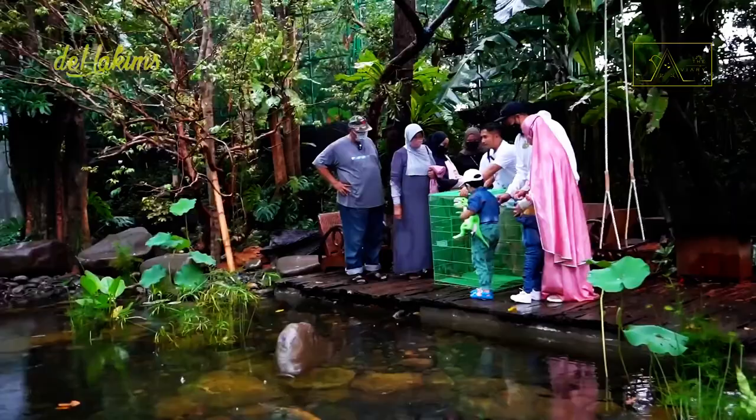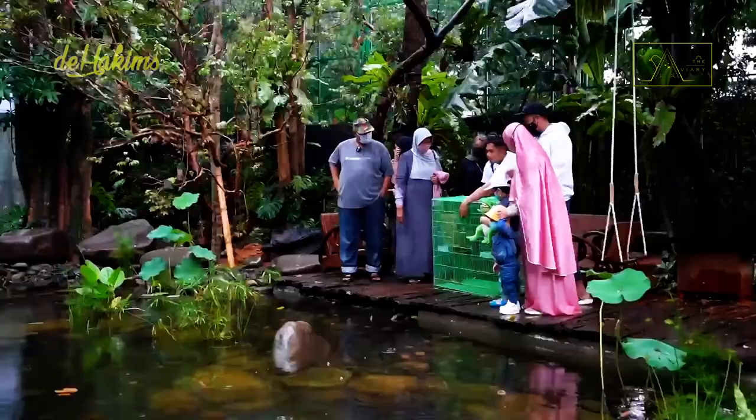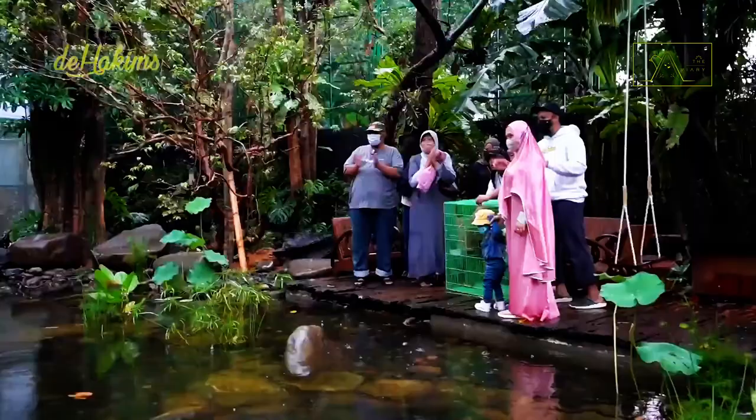Are you ready, guys? We will release them. What are the names of these birds? Ruby-throated Bulbul. Get ready for everything. They are from Mandailing Natal District. Siap, bismillahirrahmanirrahim. 1, 2, 3. Siap ya. Alhamdulillah.